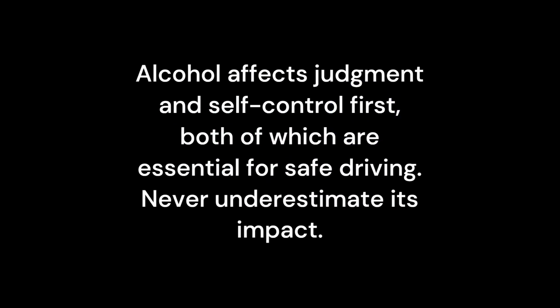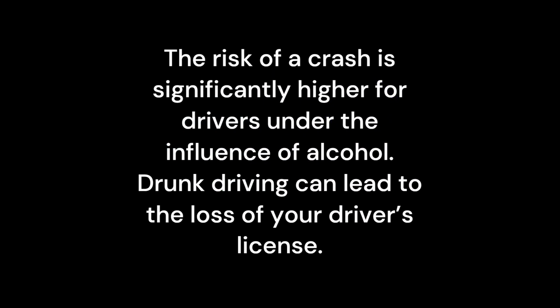Alcohol affects judgment and self-control first, both of which are essential for safe driving. Never underestimate its impact. The risk of a crash is significantly higher for drivers under the influence of alcohol. Drunk driving can lead to the loss of your driver's license. Do not use tires of mismatched sizes on the same vehicle. This can affect handling and safety.